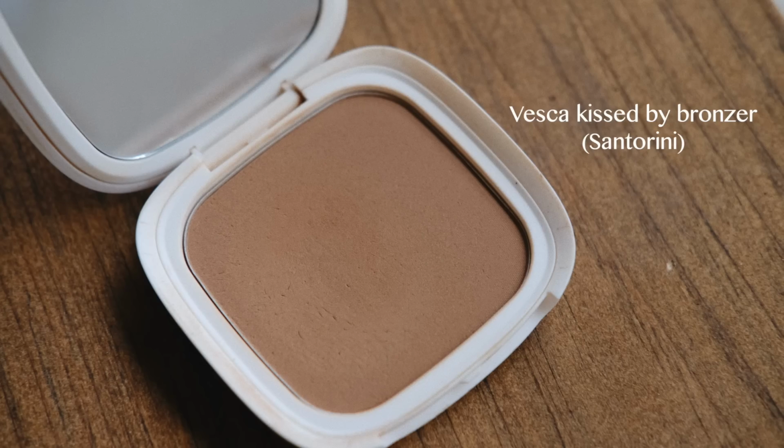Vesca is a hugely underrated brand. I also absolutely love their bronzer. Their Santorini bronzer is another one of my go-tos. I actually should have mentioned that today. I have it right here. It's actually probably my most used matte powder bronzer. Sorry, I'm losing my voice. I fully should have mentioned it in today's video. I think I just totally forgot.